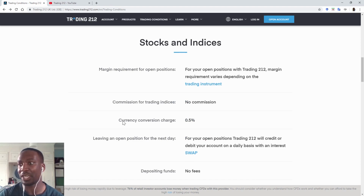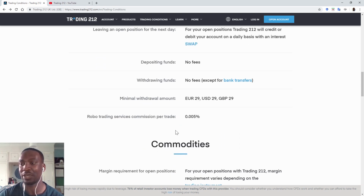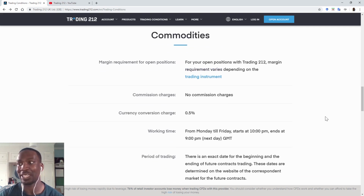And the currency conversion charge for stocks and shares is 0.5%. Very minimal, and they're laid out in plain English. A lot of times, a lot of these platforms will use a lot of legalese, and they won't make it very easy to understand the fees that they charge for what. But here it's just quite plainly set out, and I think they do that because they have nothing to hide, in the sense that they don't charge much for anything really.